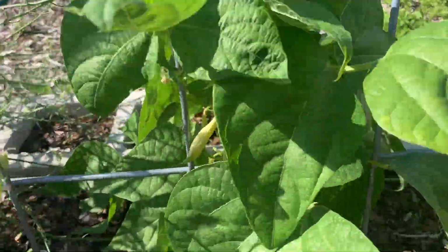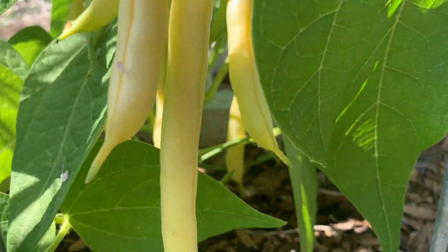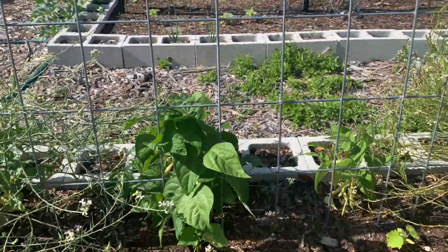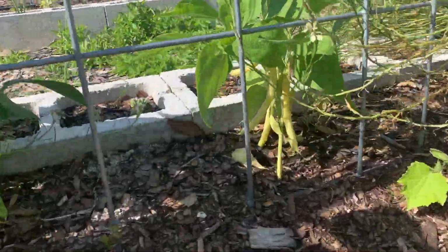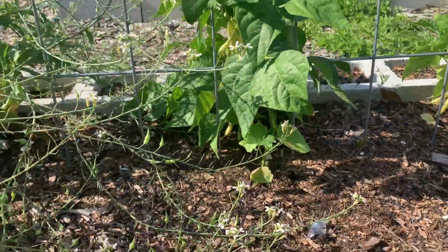So here we can see all these beans ready to go. Excellent. So I'm going to let some of those go to seed, and then next year we'll know that these are the best seeds to grow here.